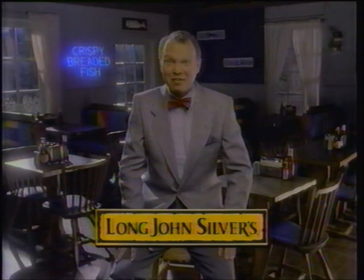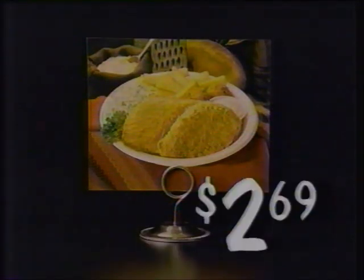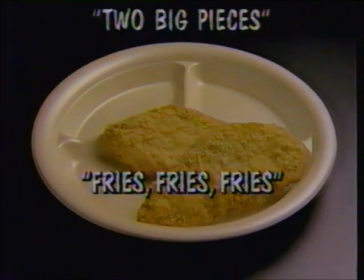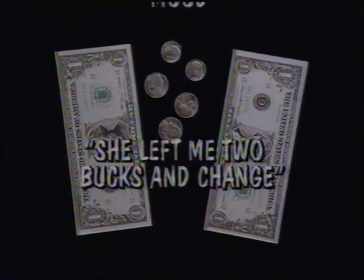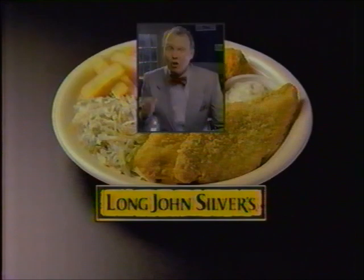Who could ever forget the sound of a great fish dinner? Now, Long John Silver's presents Crispy Breaded Fish, a classic collection of golden hits. It's one fabulous platter at one low price. You'll get two big pieces. Fries, fries, fries. Take a look at my fries. And much more. Available only at Long John Silver's, for the everyday price of just $2.69. Long John Silver's. New crispy breaded fish. Counter girls are standing by.